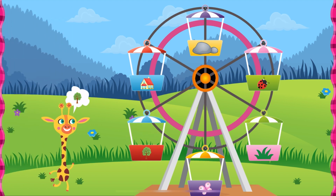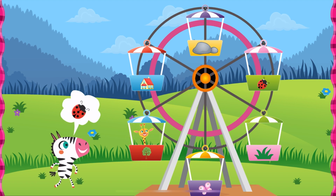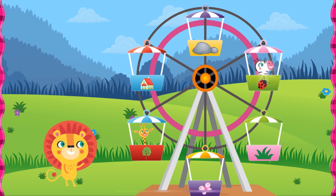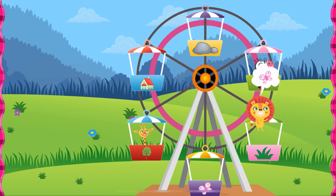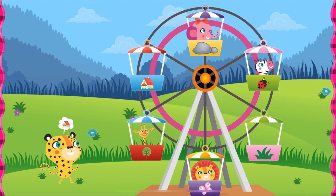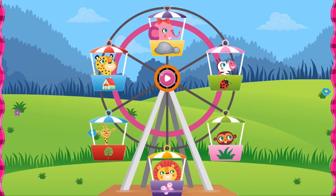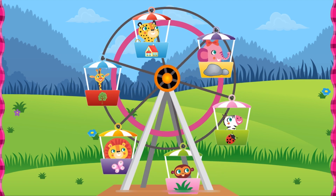The animals want to ride on the Ferris wheel, but they're very picky with where they want to be seated. Place all the pictures on the correct cabins. Tree. Ladybug. Butterfly. Stone. House. Grass. Good work! You've seated all the animals exactly where they want to be.